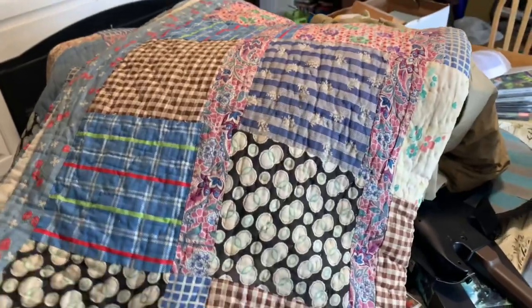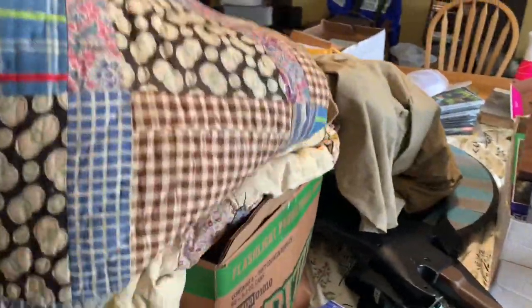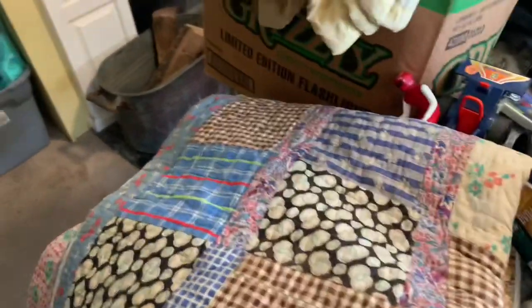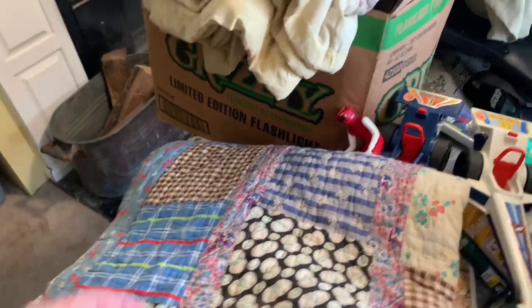So these quilts, the lady was probably close to my parents' age, around 70, and she said they belonged to her grandmother. Her grandmother quilted them. Guys, don't sleep on quilts. I know certain ones go for more than others. The more intricate, the more they go for.